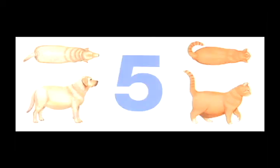A body condition score of 5 includes massive fat deposits over the thorax, spine, and base of the tail. Waist and abdominal tuck are absent, and there are fat deposits on the neck and limbs, and there is obvious abdominal distension.